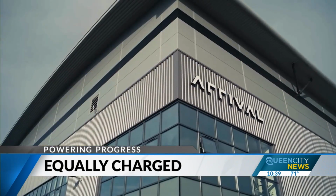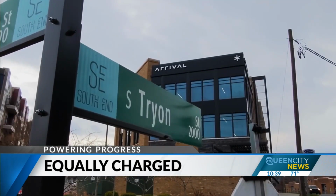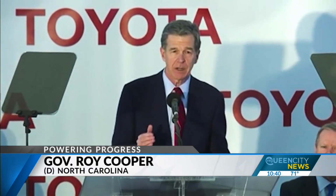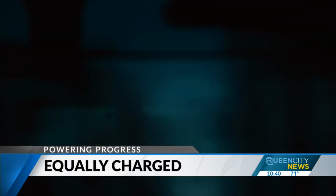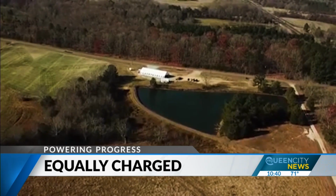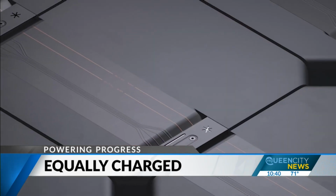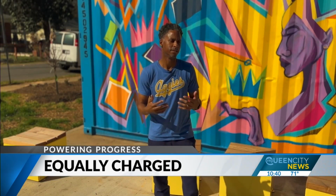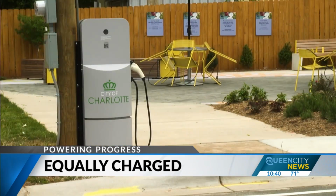In the last year, both Arrival and Toyota announced new EV facilities in North Carolina. The world will look at North Carolina as a hub of clean energy and clean energy jobs. An investment worth billions, creating nearly 2,000 jobs across the state. We can look at research and development opportunities, marketing opportunities around electric vehicles, batteries, and everything that comes with this industry. So the opportunities are really endless. We're just scratching the surface with this whole charger.